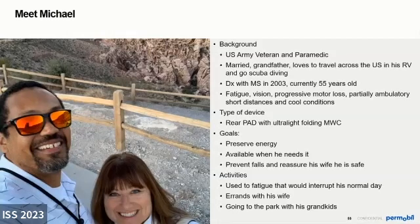He didn't want to use it all the time because with MS, he had a lot of fluctuation. Some days he was stronger and didn't need it. Some days he needed it. His wife had a lot of concern about him falling, especially when they were not together, and so it gave her a little bit of reassurance that he would be safe when she wasn't there to assist him, reducing his risk to fall.